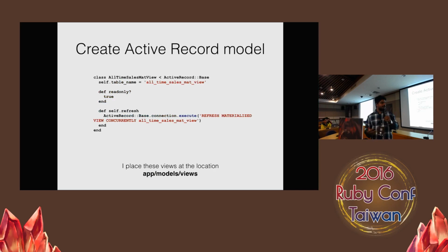And once you're done with the SQL and the table is created, we can create our own model file, okay? And we can define the name of the table.